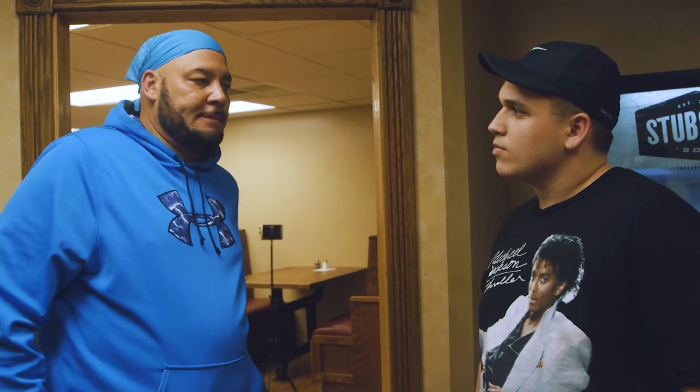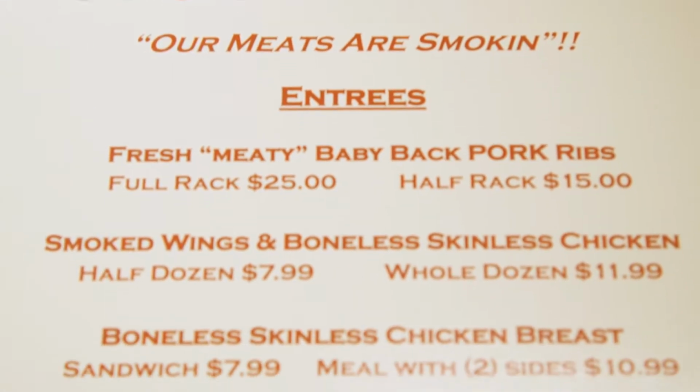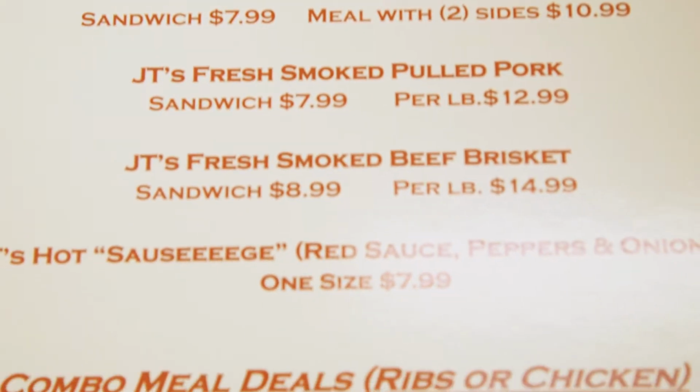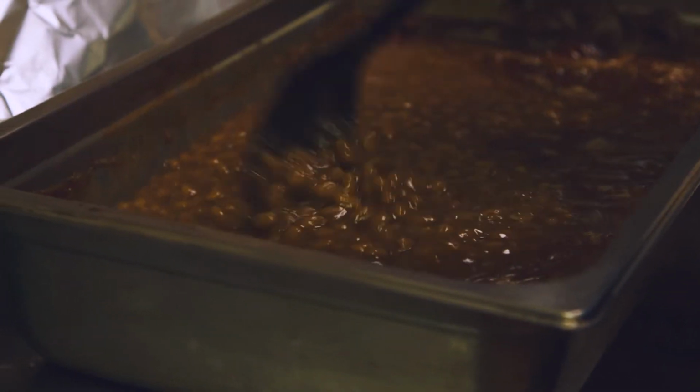Nothing is pre-bought. Everything is done in-house on the smoker out back. We do the brisket and pulled pork, about 18 to 20 hours of smoke, slow and low. Smoked wings, boneless skinless chicken breasts, ribs, baby backs, and also we have an array of sides too. Green beans, macaroni and cheese, collard greens, baked beans, coleslaw, yams. So there's something for everybody. Yeah, there's something for everybody here.